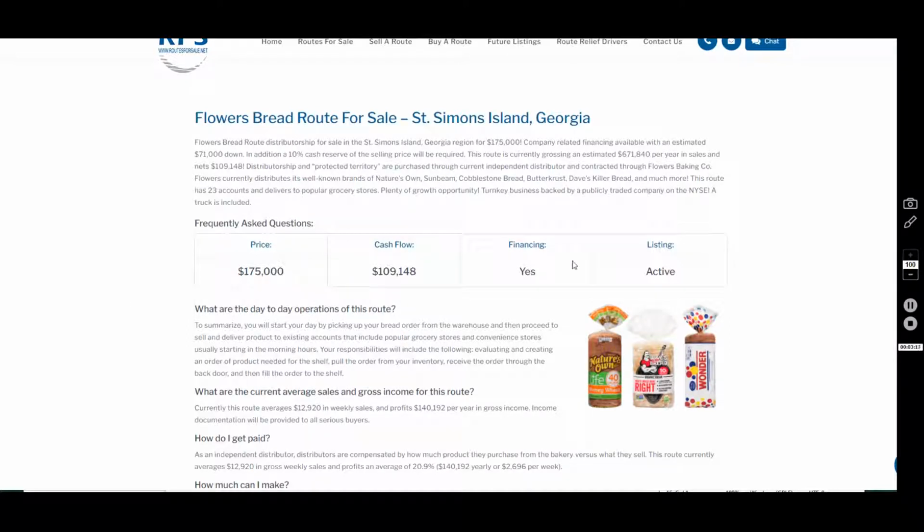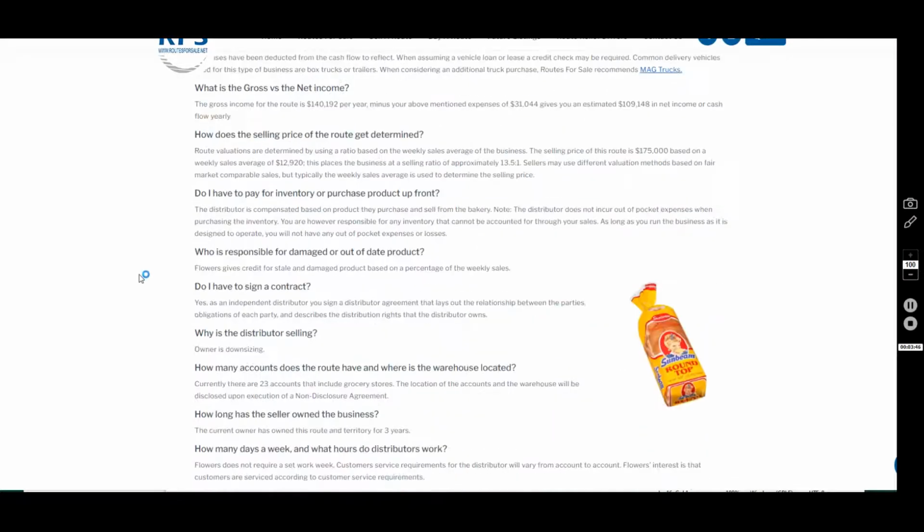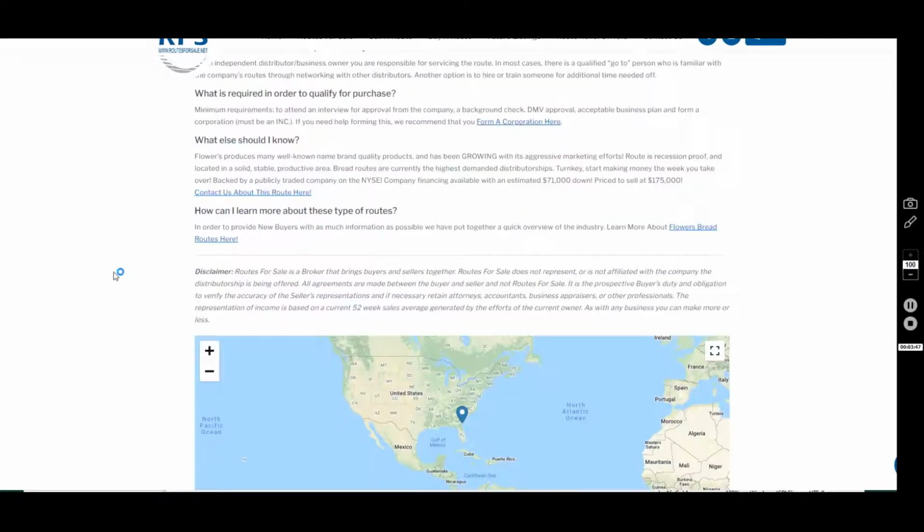Cover some of the other numbers here, some of the important things. The route is grossing an estimated $671,840 per year in sales, and that is receiving an average of 20.9% commission, so they're averaging $2,696 per week in commissions. And as mentioned before, there is company-related financing available. They'll finance over a 10-year period for you, and an estimated $104,000. The terms of that can be discussed with the listing agent.